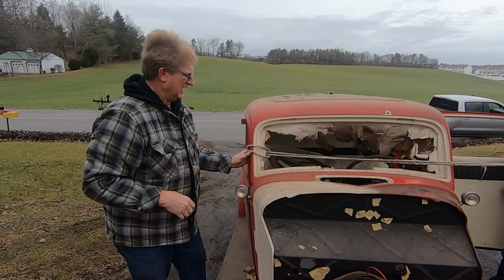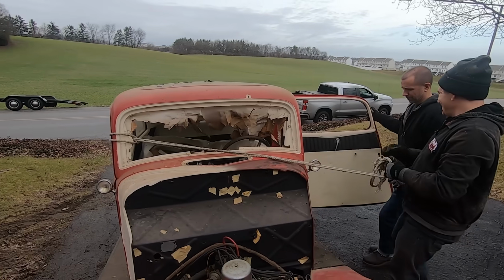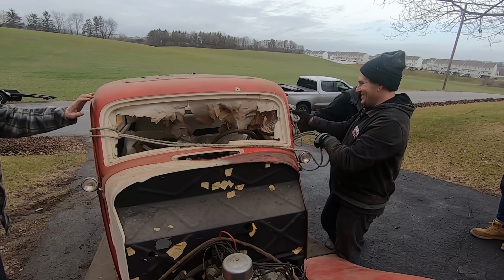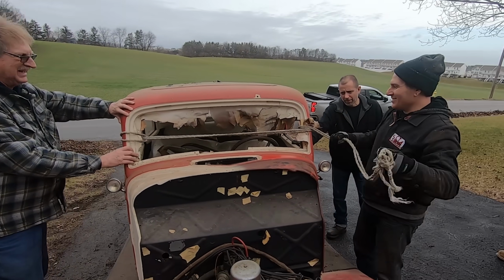This almost looks like the straps on your race car. It's close. Someone take your belt off. Yeah, I'll give you my belt. My pants will fall down. Can't put that on YouTube. Don't want that. Yeah, nope.